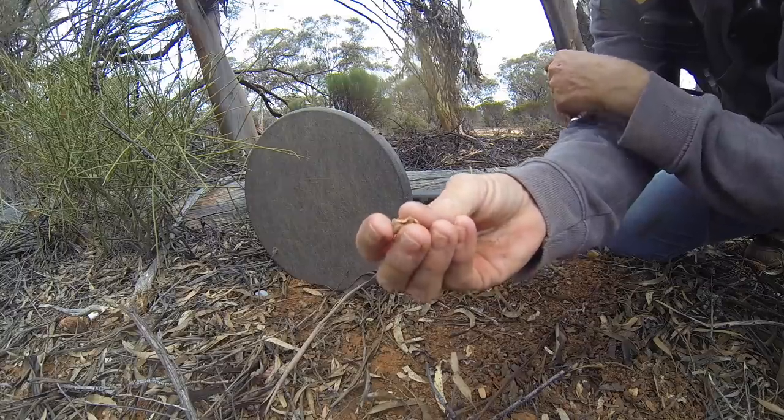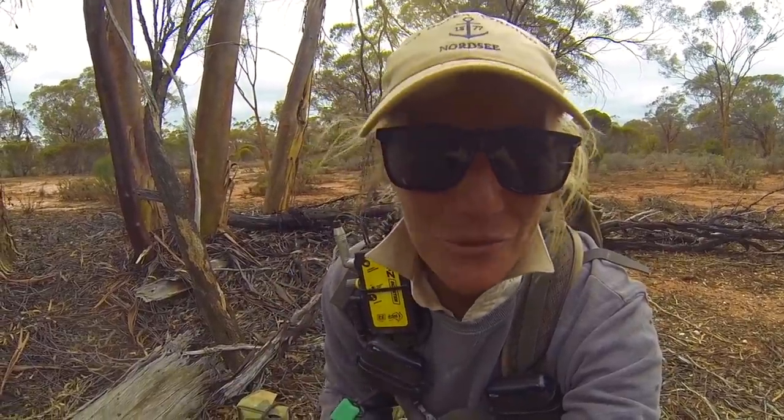It's just a lead bullet. I'll fill in this hole and then I'll keep going. Okay, I've just got a target here. I'm still a bit iffy on it. It does sound a bit like the saturated ground targets that we've been getting lately. We've had a little bit of rain lately and you get the areas where the ground's really saturated and that does set the detector off, but I'll give you a listen to this one, see what you think.